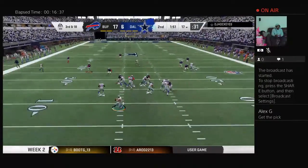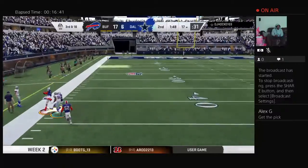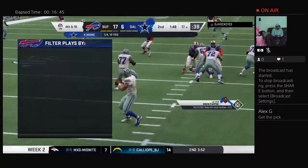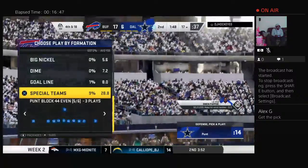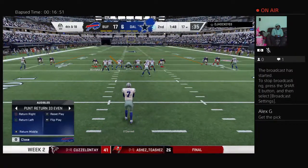Off the play fake, he'll look to throw. Looking deep downfield. And that is intercepted. Or was it? Wait, they'll say no. No interception. He did not keep the feet in bounds, apparently. So that's just going to be an incompletion.